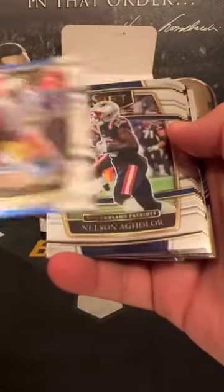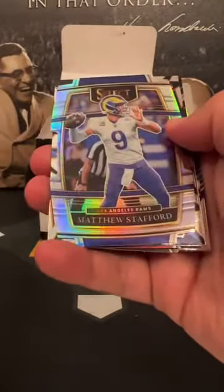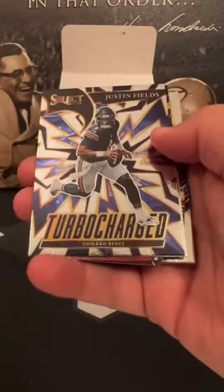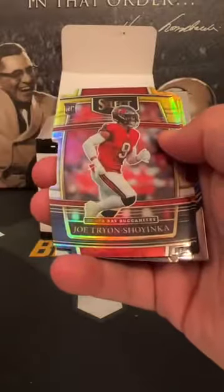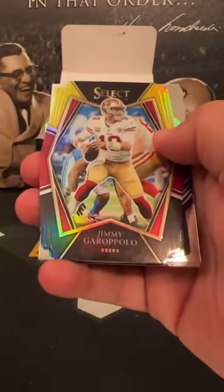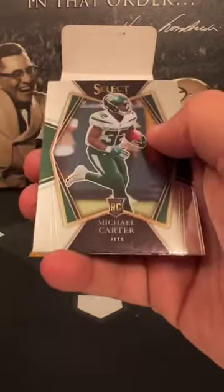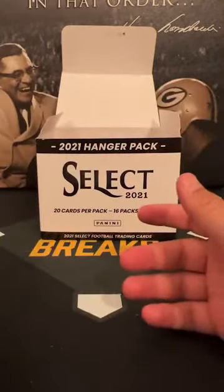All right, we got Boogie, Fields, Montgomery, Palmer, Aguilar, Gainwell, Tony G, and Davidson. We got a Silver Stafford, Fields Turbo, he's catching up now, Romo, Tryon, there's a nice die cut, Jamar, Jimmy G, and Eckler, Seth Williams, Elijah Moore, Rodgers, Michael Carter, and Rondale Moore.